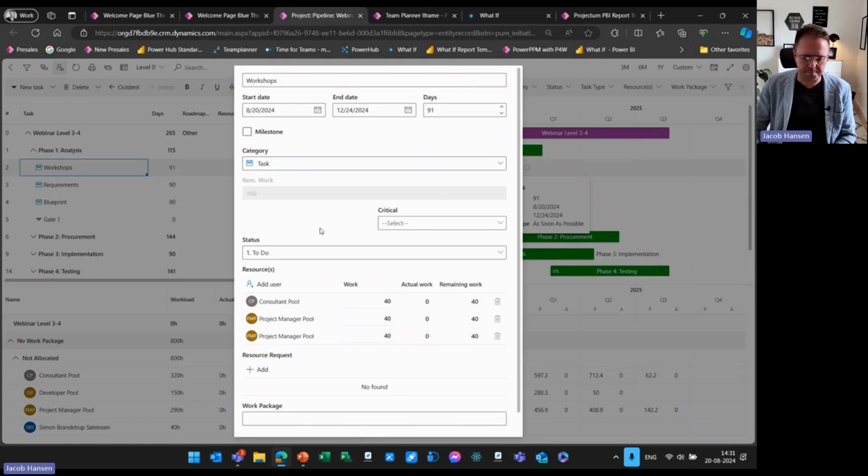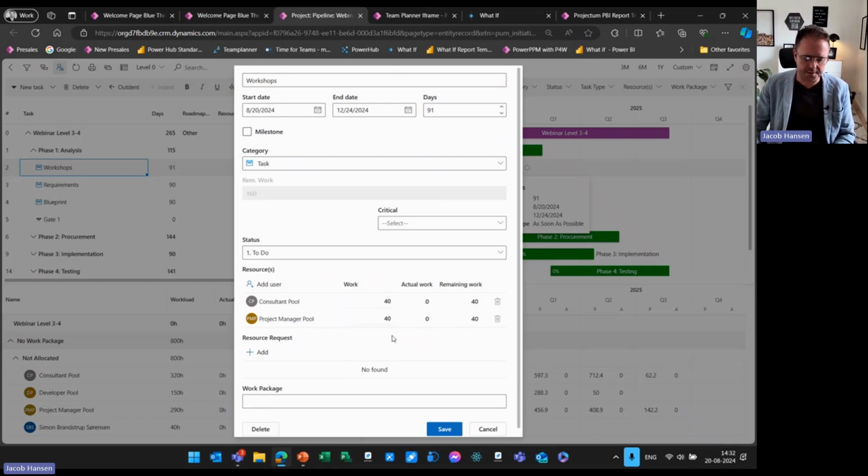task. It's a workshop task. We have identified that we need, in this case, let's just do it like this, consultancy pools and project managers, 40 hours each.